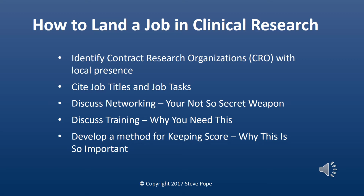We're also going to discuss training and why you need this. Now, I know a lot of people say, well, wait a minute, Steve, I know lots of people that got their jobs in clinical research and they didn't have any training. Well, that could have been true maybe 10 or 12 years ago. But the landscape has changed, and trials are much more complex these days. CRO organizations are much more complex, and it's very important that you have some type of training in order to land your first job and expand your career beyond that first job.